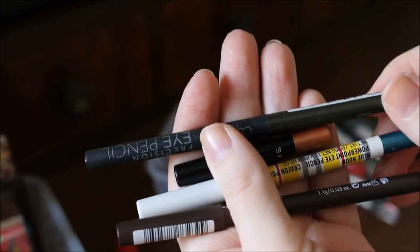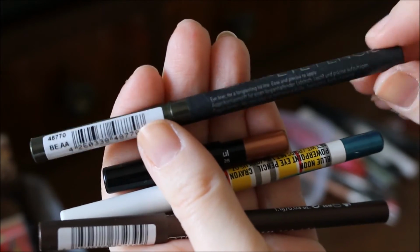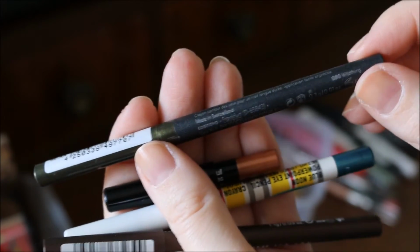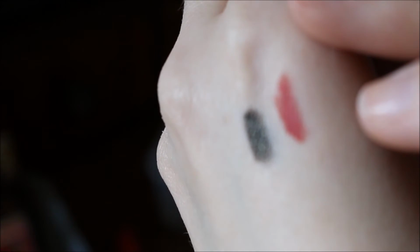And then I have these four eyeliners in here. The top one here is the Catrice Precision Eye Pencil in the shade Wild Thing. This was part of a limited edition, and I actually quite like this. This is a very dark shade with, I hope I can make this show up. Probably not.